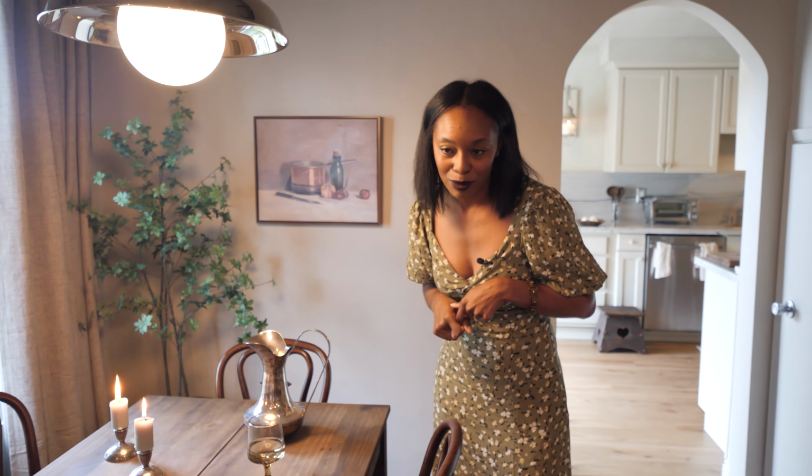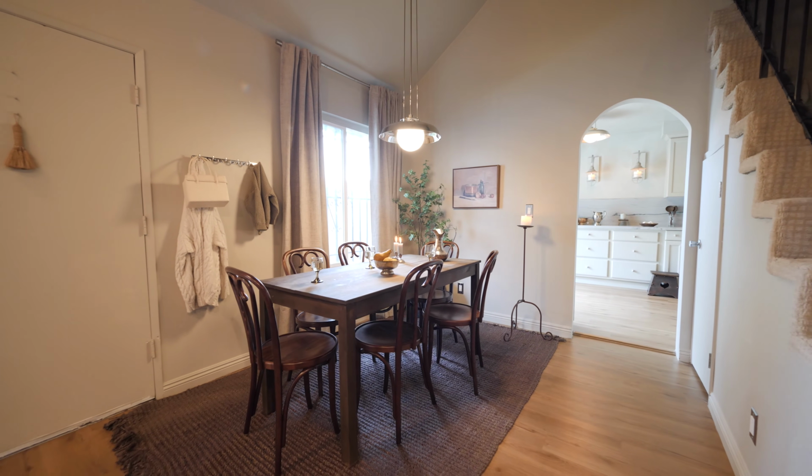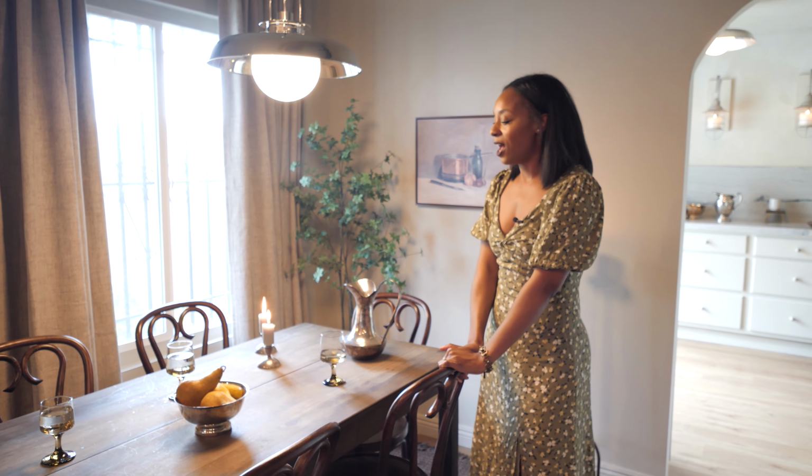As far as antiques are concerned, I love Facebook Marketplace. That's how I scored these bent wood chairs. Very hard to come by, but I got a really good price on these.